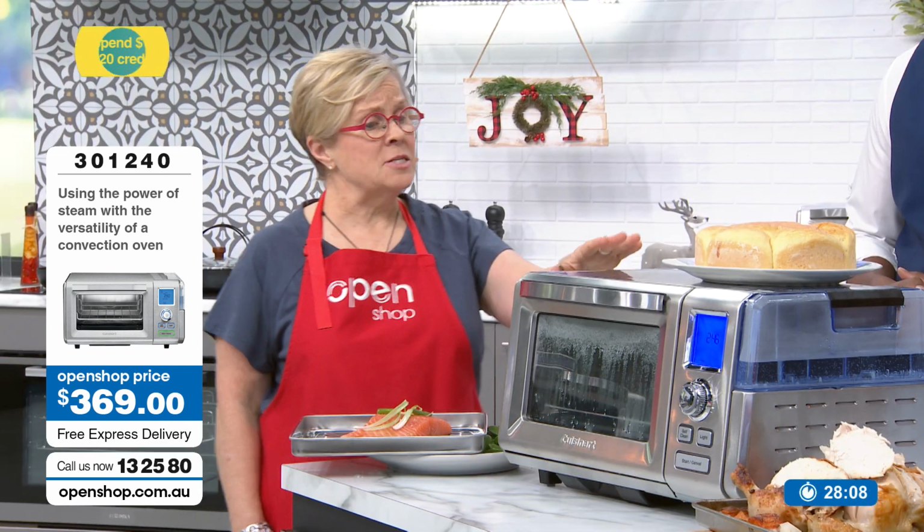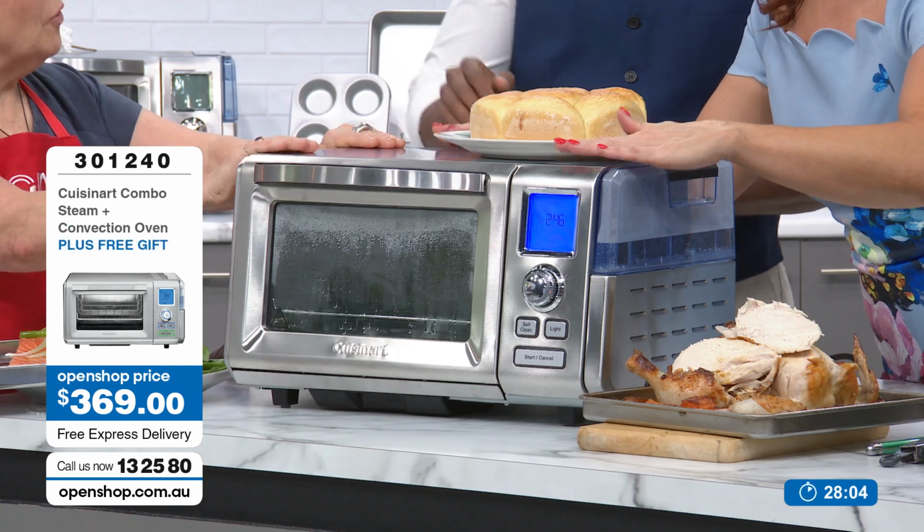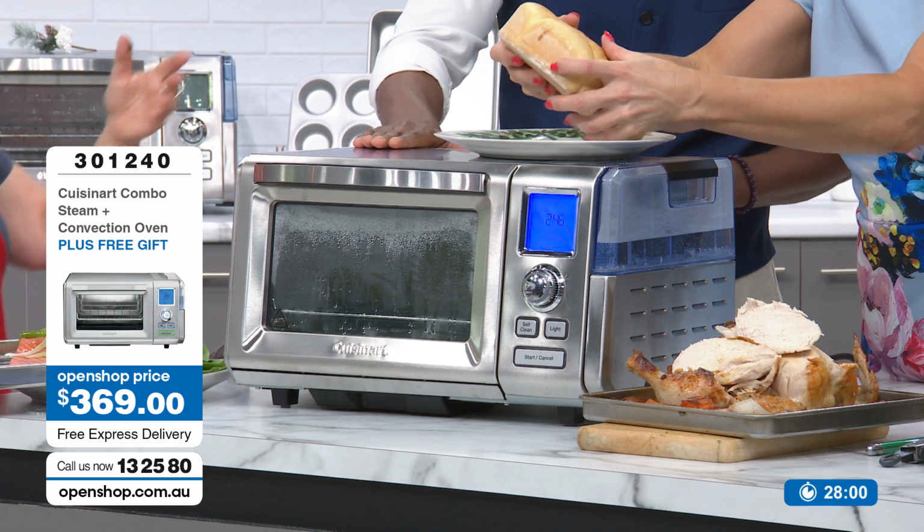Absolutely, Gabby. And the thing is too, the only part that gets a little bit hot is the front. It's the door. It's warm to touch. It's not too hot. So that in itself is really safe. But I think you should break that bread.